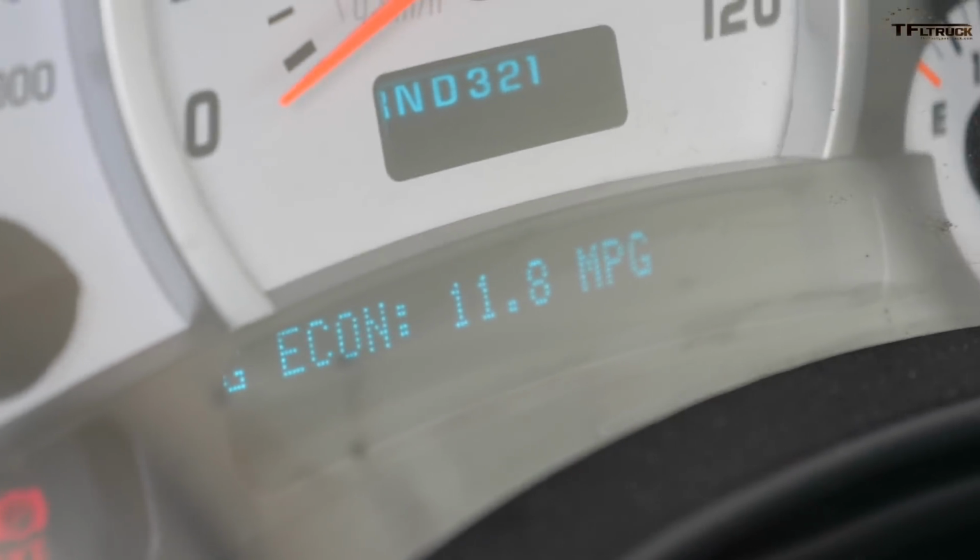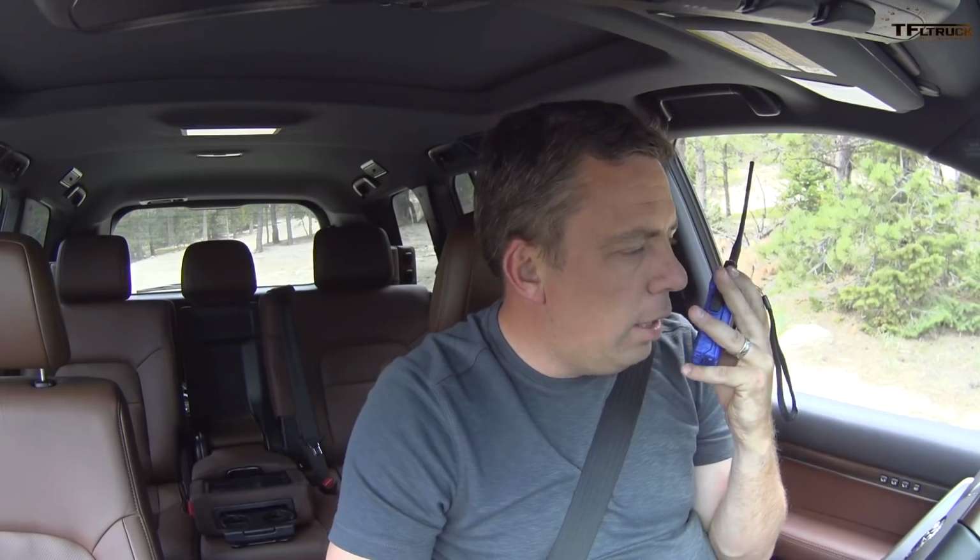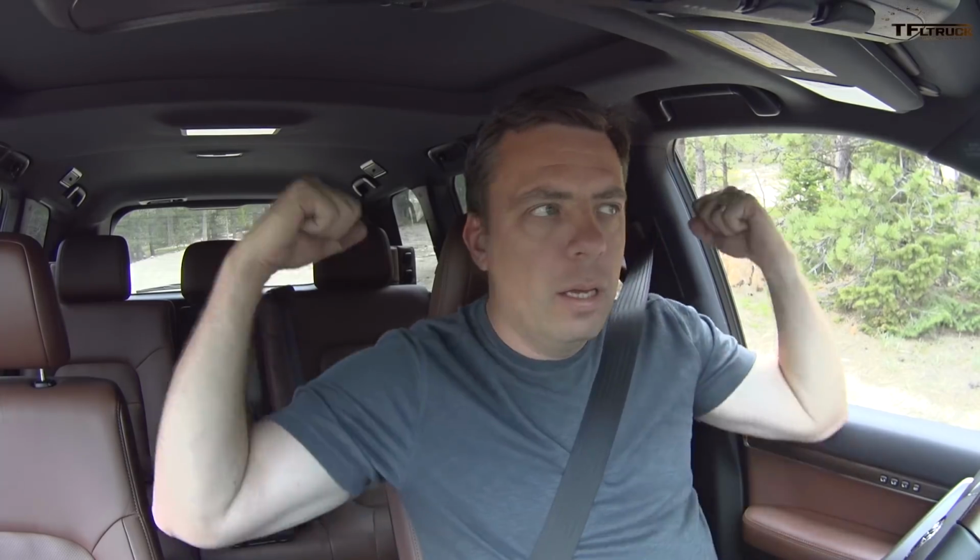Hey Nathan, do you have an MPG meter showing right now? Average economy 11.8 miles per gallon. I'm at 12.8 MPG right now. So you're winning. I want MPG.